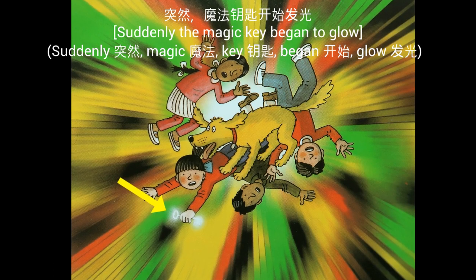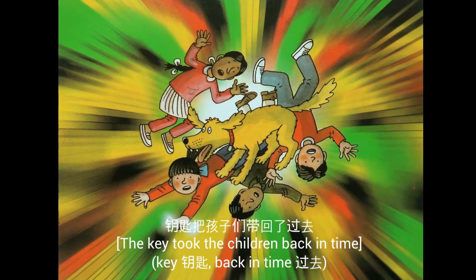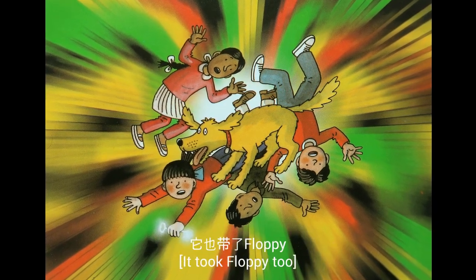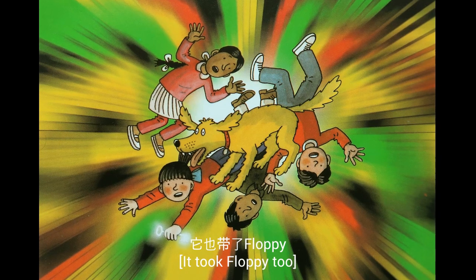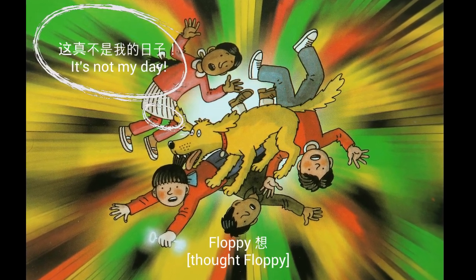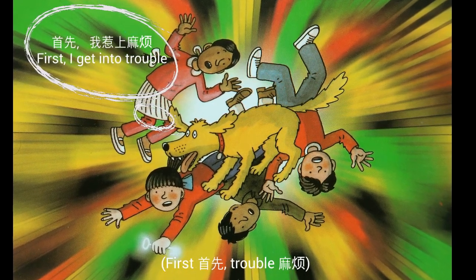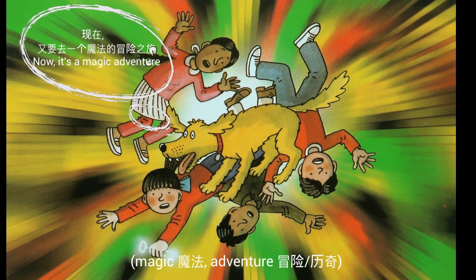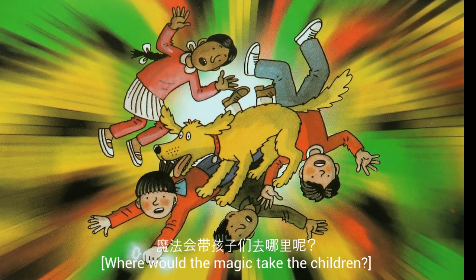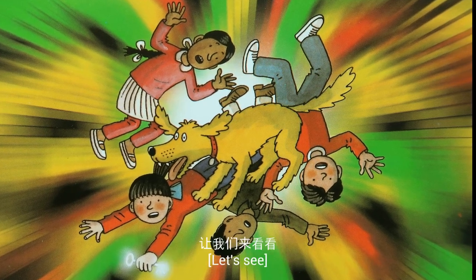Suddenly, the magic key began to glow. The key took the children back in time. It took Floppy too. "It's not my day," thought Floppy. "First, I get into trouble. Now it's a magic adventure." Where would the magic take the children? Let's see.